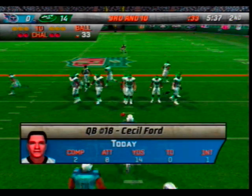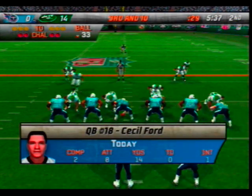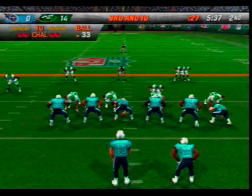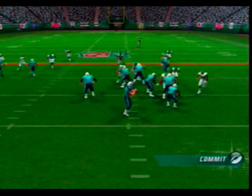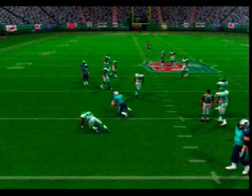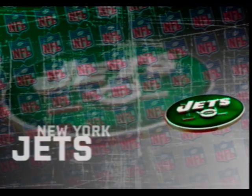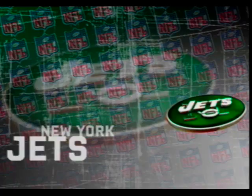Third and 10. Ball on the 33-yard line. The Jets come out in a dime package. Steps up, gets the pass off. Matt is there for the tackle at the 38. Watch this. He stands him up, and he puts him right down. That's stopping in your tracks right there.